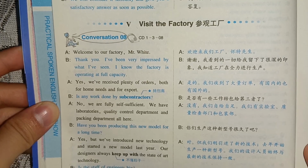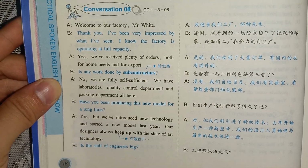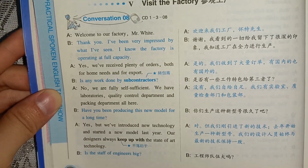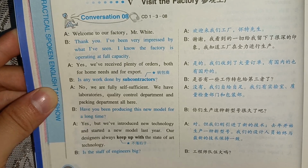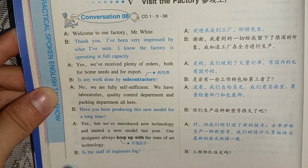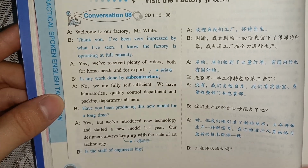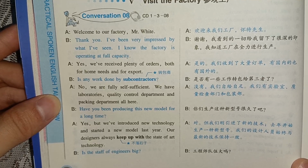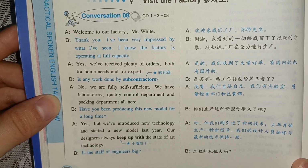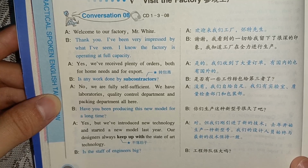Visit the factory. Welcome to our factory, Mr. White. Thank you. I've been very impressed by what I've seen. I know the factory is operating at full capacity. Yes, we've received plenty of orders, both for home needs and for export. Is any work done by subcontractors? No, we are fully self-sufficient.